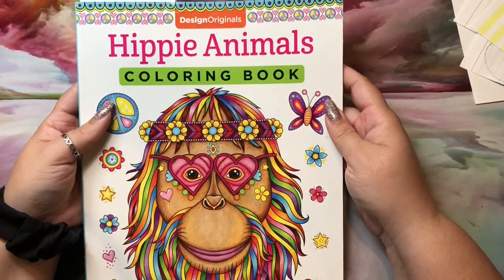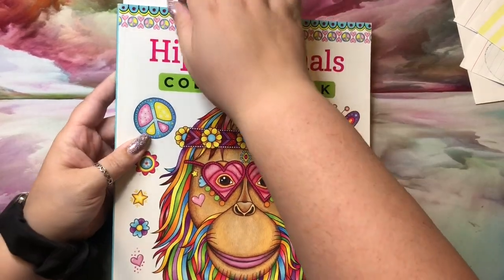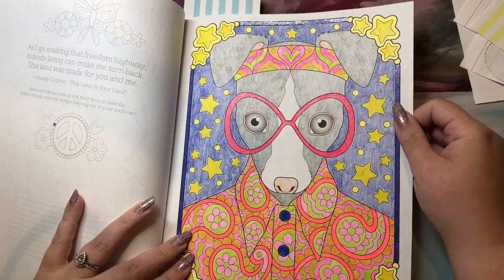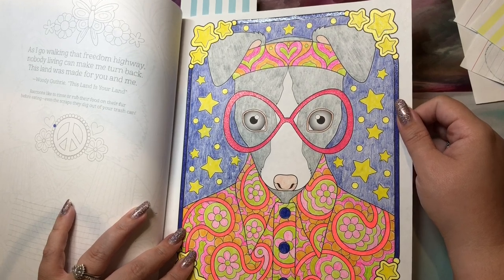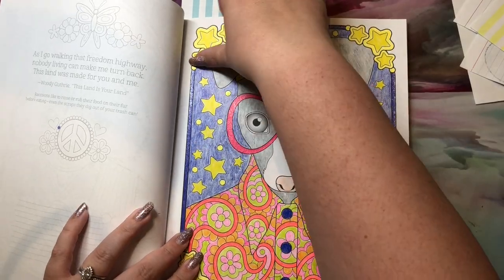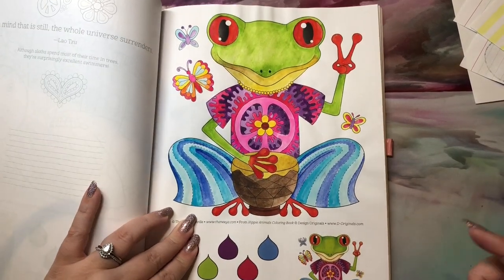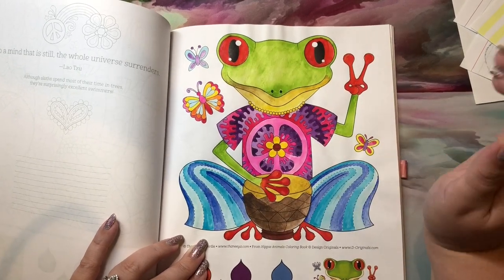I have Hippie Animals Coloring Book by Thania McArdle. I have done two, and my cousin also did two in here, but I'm just showing you mine. This always reminds me of Jenna Marbles' dog, Kermit. That was kind of my inspiration here. A lot of glitter gel pen and then colored pencils. And this is my hippie frog. I tried to copy, because I really love copying, especially with watercolor. It did crinkle my book up real bad, but that's okay.